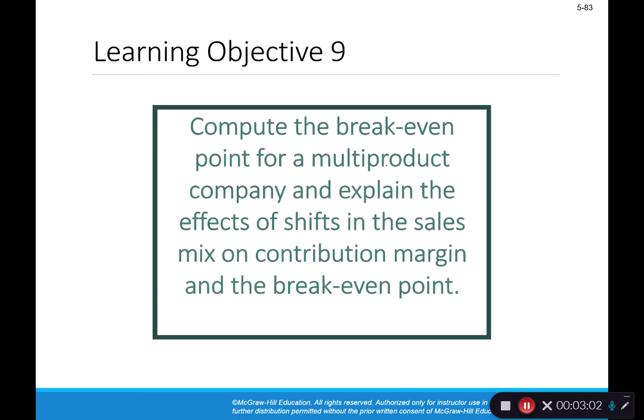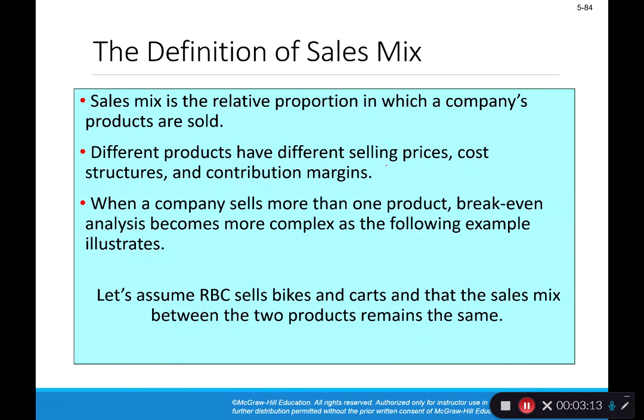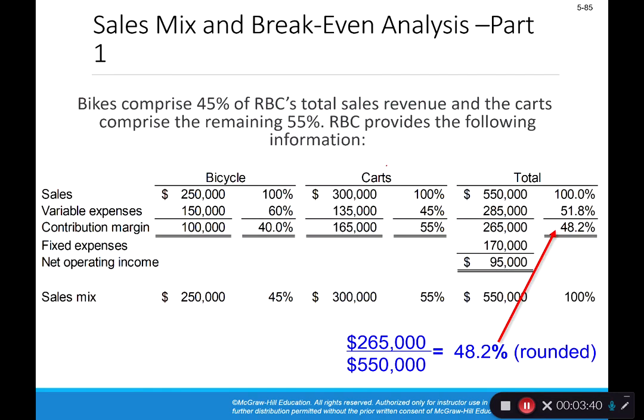Now, this concept of a multi-product company brings us to our last topic, which is break-even points for a multi-product company. So when we have a multi-product company, we have to have an assumption, and that is that the sales mix is going to stay the same. The sales mix is the relative proportion of one product versus another product. And I think I mentioned this with Apple. It's the proportion of iPhones versus iPads that are sold. When a company sells more of one product, break even becomes more complex. So let's assume RBC sells bikes and carts.